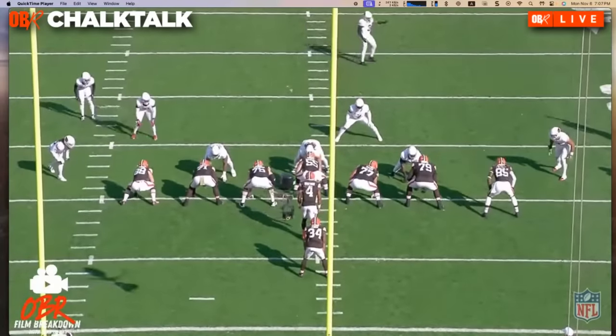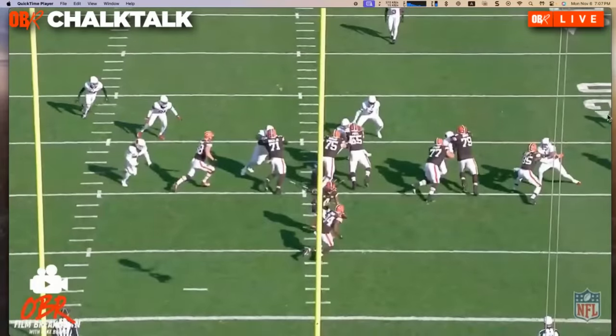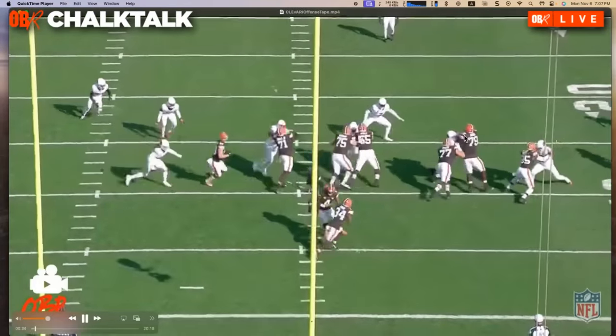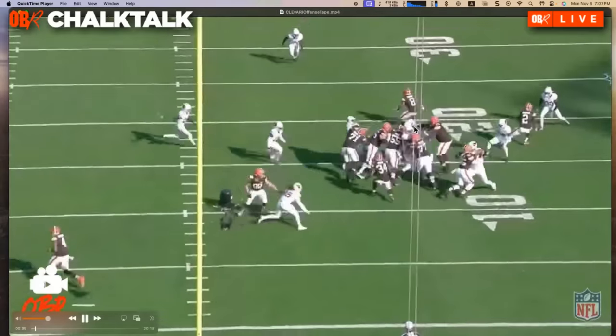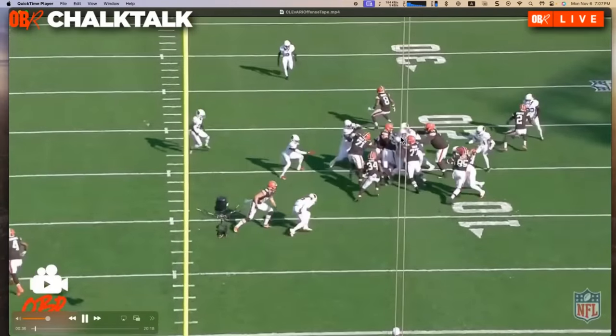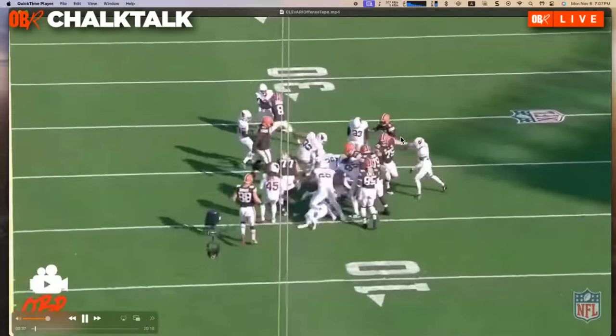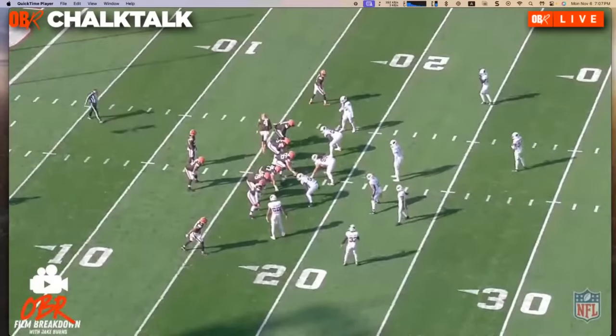Pretty good job by the front side here. DeJuan Jones and Teller working here to climb the backside double team. You want to get to this backer. Good cut off of the wash, right? It's called the bang course, right up inside. Not bounce, not bend. 6 yard gains are a fun thing.